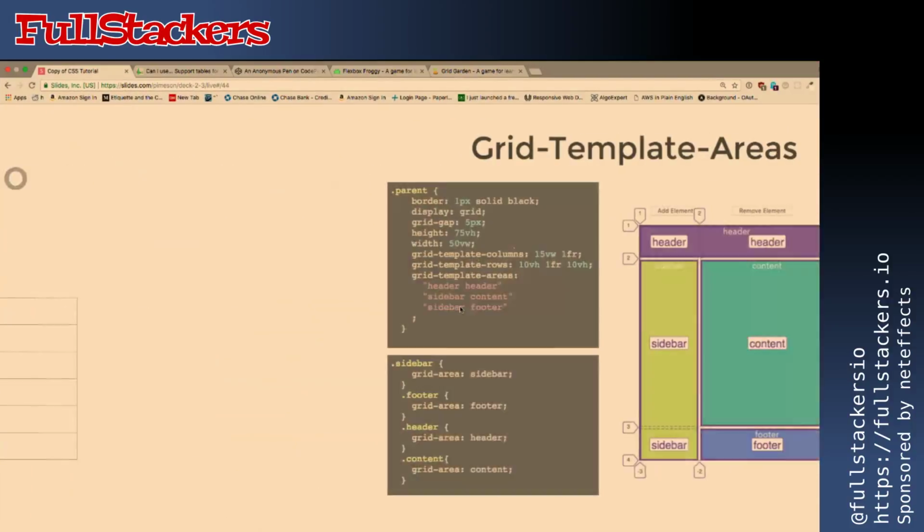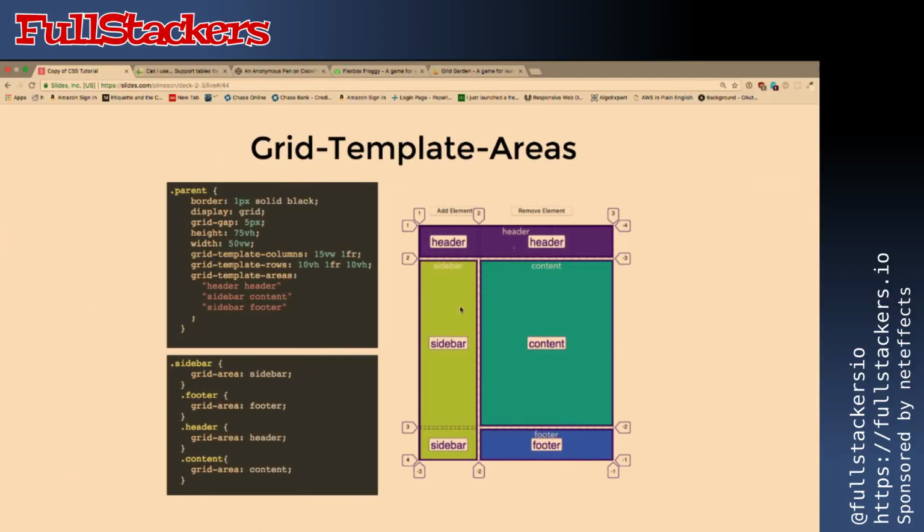All right, and then the last thing I'm going to cover in this presentation is what I think is the coolest thing. It's called grid template areas. What grid-template-areas allows you to do is essentially assign variable names to certain areas of the grid and then use just that variable name to size and position your elements. This is really useful when you're creating a responsive website. So that's what we're going to do real quick.